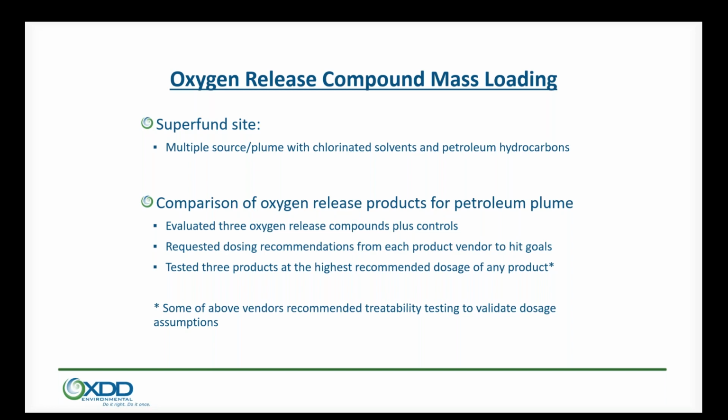So this is the case study I was talking about. It was a Superfund site with multiple source plumes and some chlorinated solvents associated with them. The idea was to look at different oxygen release products for a petroleum plume and try to understand which one was more cost effective relative to the percent oxygen they contained, and figure out what the dosing requirements were.